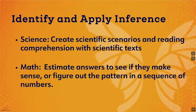Inference is also very important in math. It means using what you know along with logic and reasoning to figure out things that aren't directly told to you. This skill is really useful for solving problems and understanding math concepts. Students can also practice this by estimating answers to see if they make sense or by figuring out the pattern in a sequence of numbers.